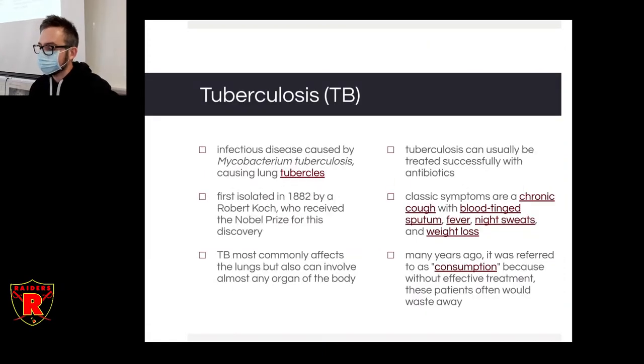Okay, tuberculosis, not super common in North America, but in lots of other places in the world, it's endemic. It's very common. Tuberculosis is a bacterial illness. It's caused by Mycobacterium tuberculosis. That is the name of the bacteria that causes it.